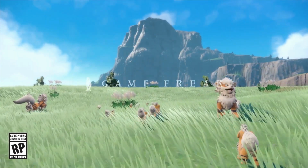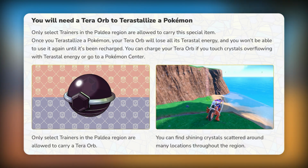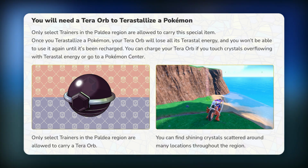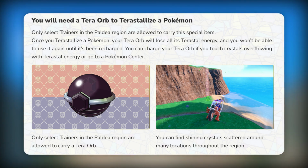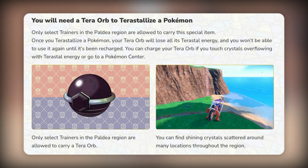Now, it also did mention that you're going to be able to Terrastilize from an item called the Terra Orb, and the Terra Orb loses energy after Terrastilizing in battle, so you're going to have to find crystal deposits, which are going to be throughout the region, in order to recharge your orb, or you can go to a Pokemon Center. So it's not looking like you're going to be able to just use it in battle wherever. You're really going to have to strategically think about when exactly is the time to use it.